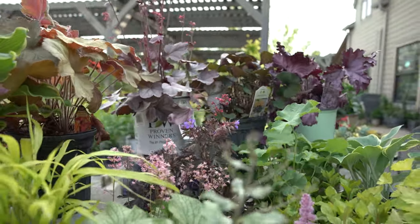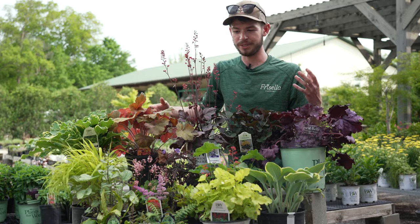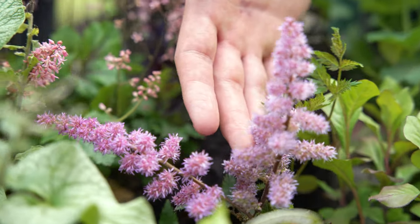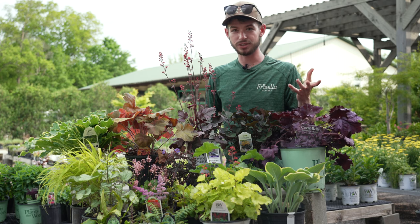Shade gardens are probably one of my favorite areas because there's so much variety that you can put in it, and there are so many different feelings and vibes you can put into it. So astilbe is a great one. It's kind of like a fairy vibe. It's got a mist of color. It's great for a moist area, so kind of like a wet, shady environment.